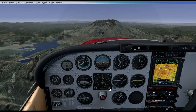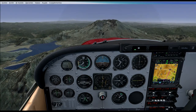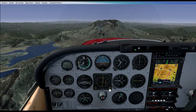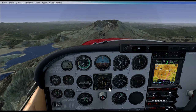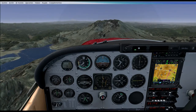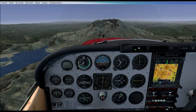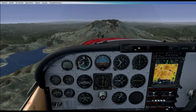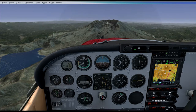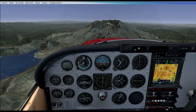A massive debris avalanche triggered by an earthquake measuring 5.1 on the Richter scale caused an eruption that reduced the elevation of the mountain's summit from 9,677 feet, 2,950 meters, to 8,363 feet, 2,549 meters, leaving a 1 mile, 1.6 kilometers, wide horseshoe-shaped crater. As you can see, the debris avalanche was up to 0.7 cubic miles, 2.9 cubic kilometers, in volume.